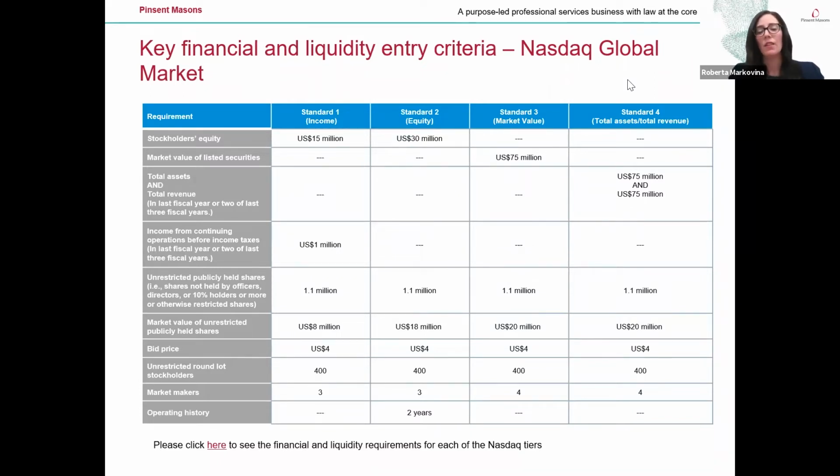So a copy of the financial and liquidity requirements for each of the NASDAQ tiers is linked in the slides that will be circulated after this section, at the bottom of this slide here. So Sanjay will now take you through some of the different types of listings on the UK market.